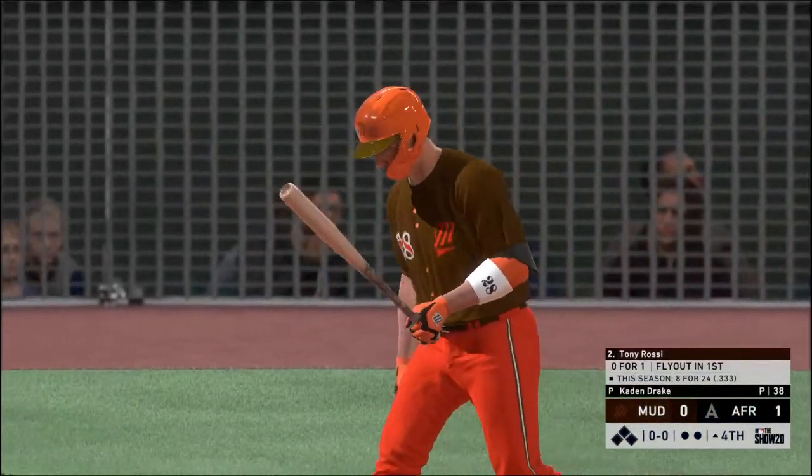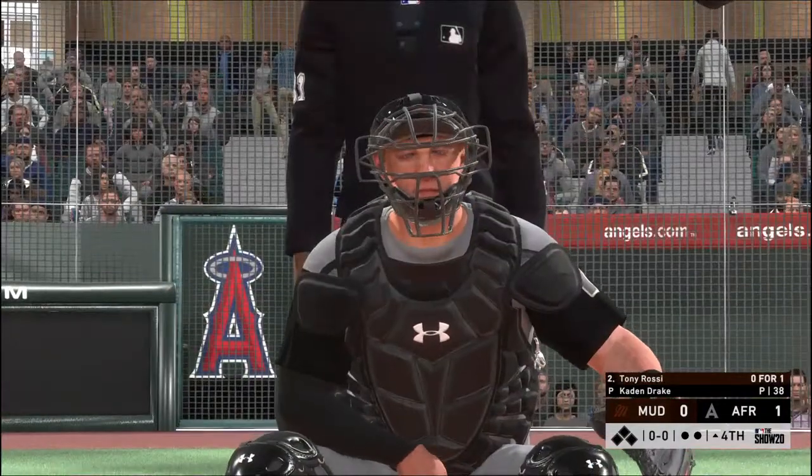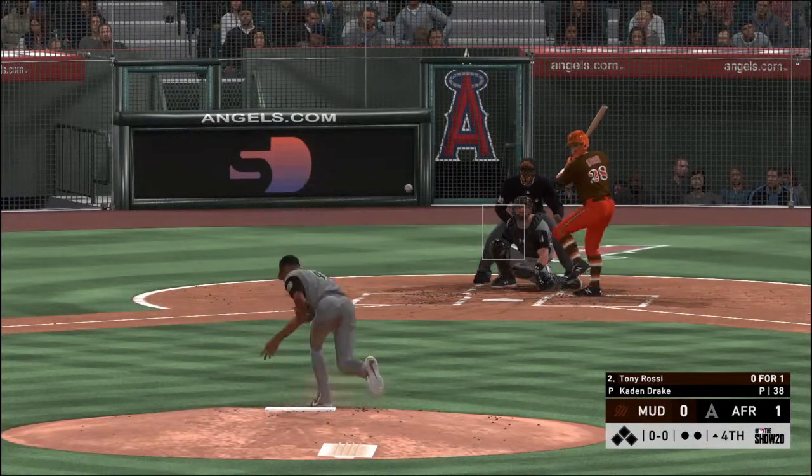All set for the start of the 4th, and that'll give way to the third baseman, Tony Rossi. Tony Rossi. Here's the first pitch to him.